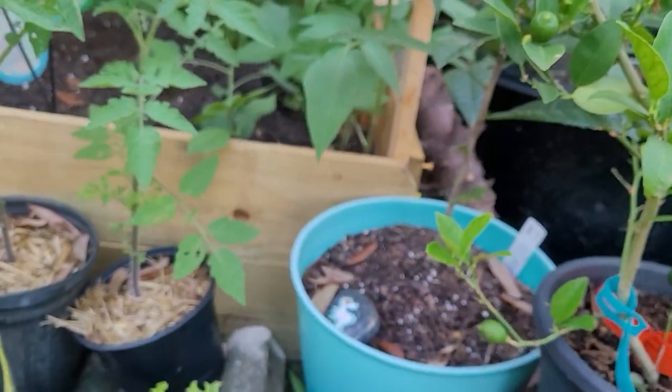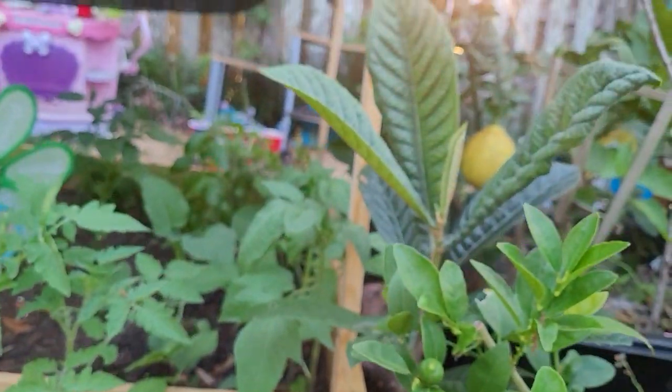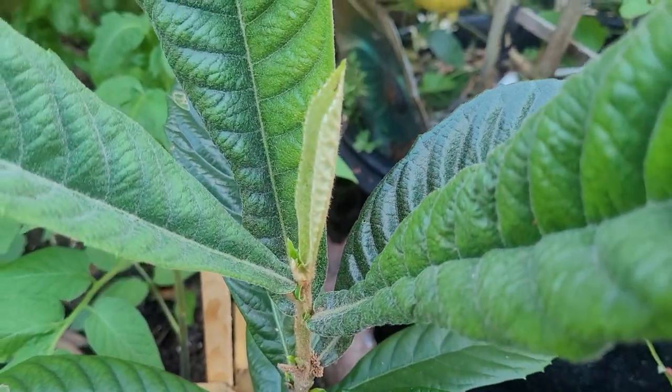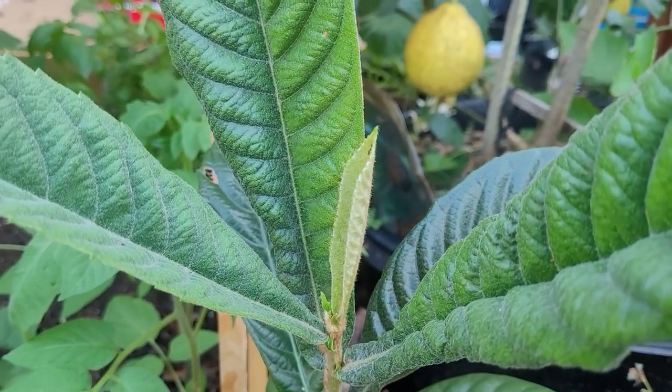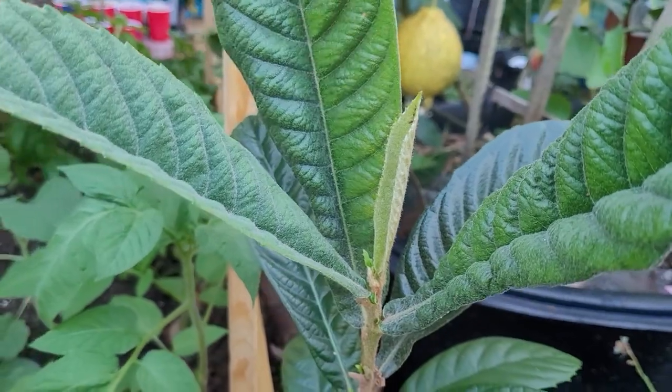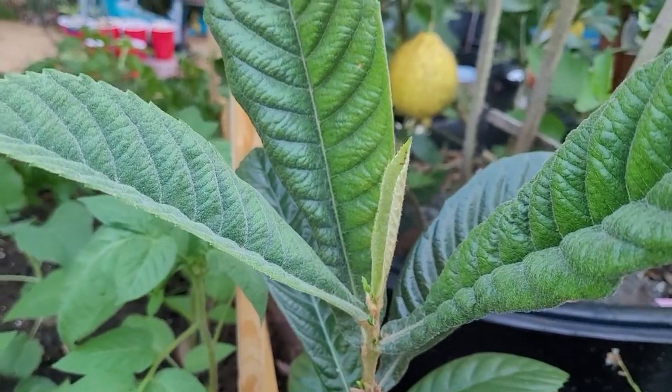one? Got a loquat right here, flourishing. I hope one day it gives me fruit. I've always wanted a loquat tree growing in my backyard, and I hope it gives me fruit.